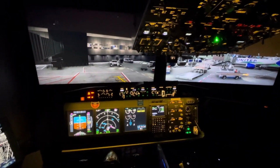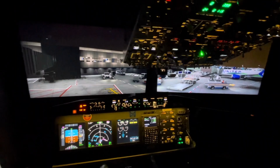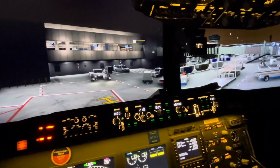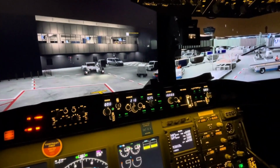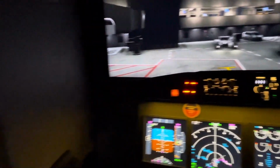We'll do a quick pushback and engine startup, and that will end the tour of the 737 for tonight. Alright folks, we'll come back to the flight deck again. We're going to get ready for some pushback here in Newark. As you can see us positioned here.